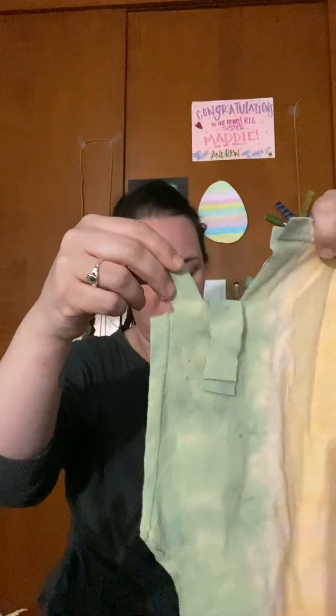And then at the bottom down here, you're gonna cut some slits, and you want them to go up maybe about 3 inches. So you're gonna cut all the way across. All right, you're gonna go all the way across, and I'm gonna show you in a second. And then you are going to turn your shirt inside out. So you have it looking like this.